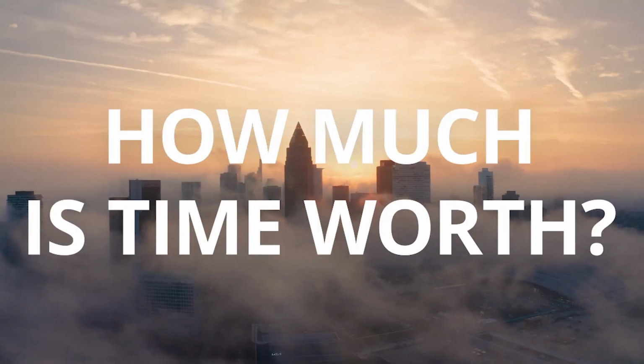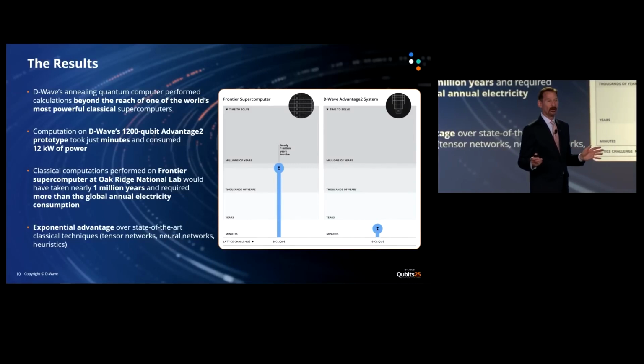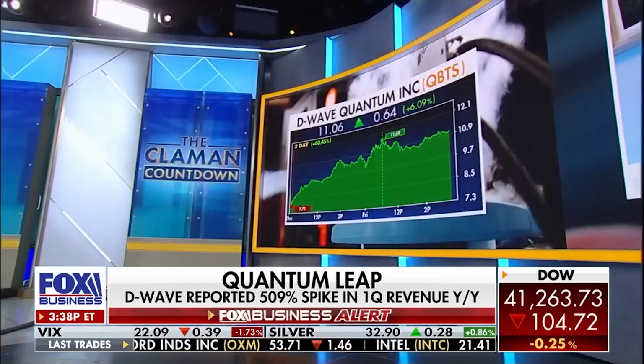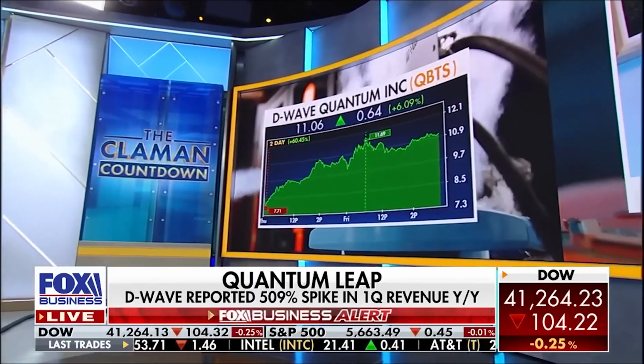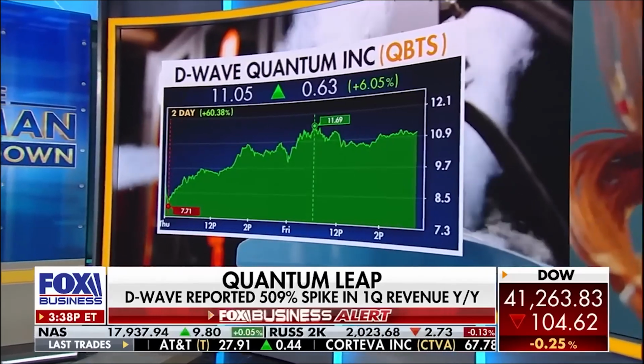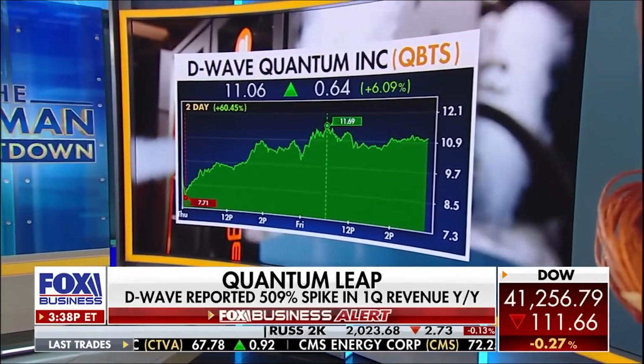D-Wave claims they have achieved quantum supremacy for the first time, performing actual useful computations that would take classical computers more than 1,000,000 years in minutes. D-Wave just reported a 509% jump in their quarterly revenue selling quantum computing services and computers, and that resulted in almost doubling their stock in days.